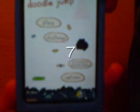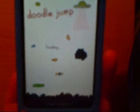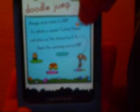My number 7 favorite app is Doodle Jump. I'm sure almost everybody watching this video has heard of this app. It's just so fun, and I'll just go into a quick game. You just get your highest score and just go as far as you can. I like playing on the space level. I don't know why, but it seems easier. I'm not sure. But yeah, this is Doodle Jump. Really fun, addictive game. I suggest all of you get it. It's 99 cents in the App Store.